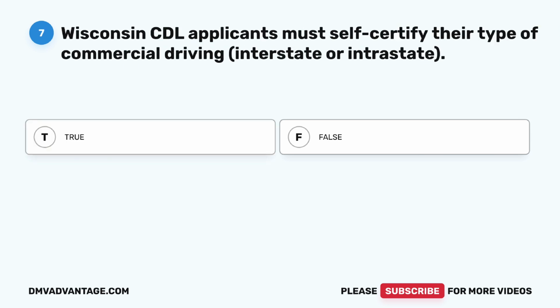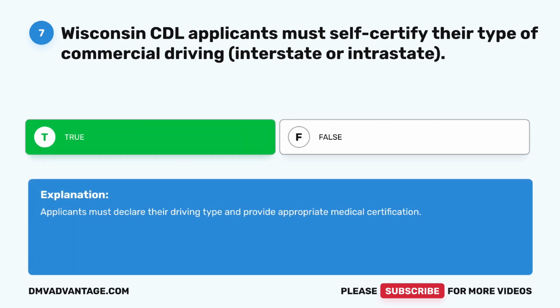Question 7. Wisconsin CDL applicants must self-certify their type of commercial driving, interstate or intrastate. True or false? True. Applicants must declare their driving type and provide appropriate medical certification.